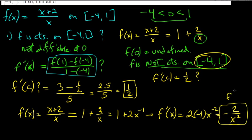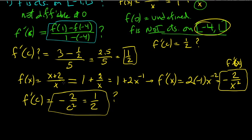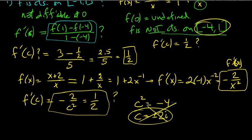Okay, so that's f prime of x. So if I plug in c here, I get -2 over c squared. Does that equal 1/2? Can we solve this equation here? Well, let's try it. Cross multiply. We get c squared equals -4. So c is plus or minus 2i. And remember, when you get imaginary numbers, cross them out. They're not real numbers. We don't care about those in this class. So the answer is no. This has no solution, no real solution, which is all we care about.